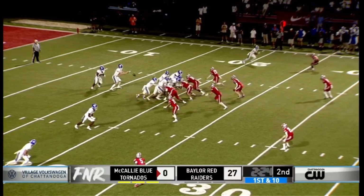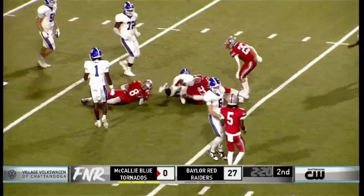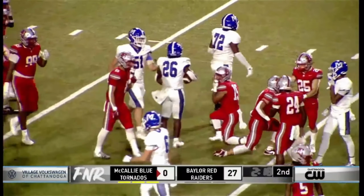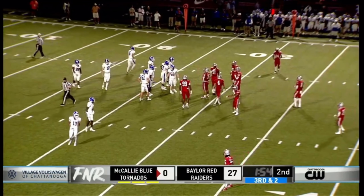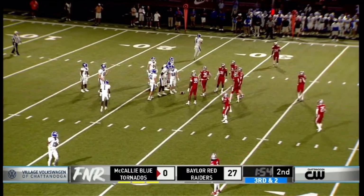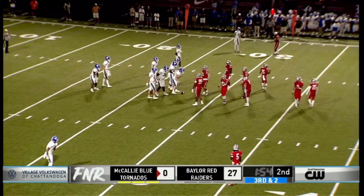That way you can double up before Baylor sees the ball again. But so far with that Red Raider defense, that has been more talk. And there's some ghosts out there. Baylor's played so good defensively. McCallie's hearing a little bit of ghosts, and that's not good at all.